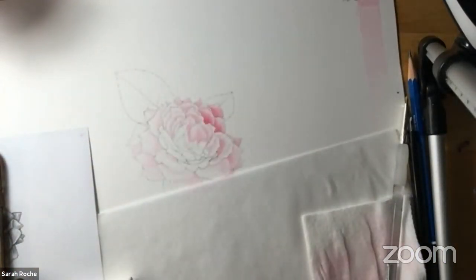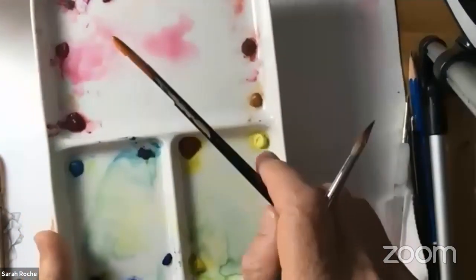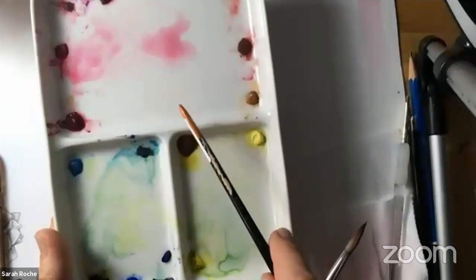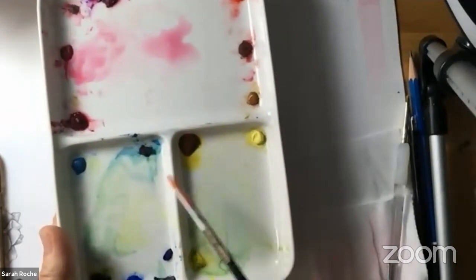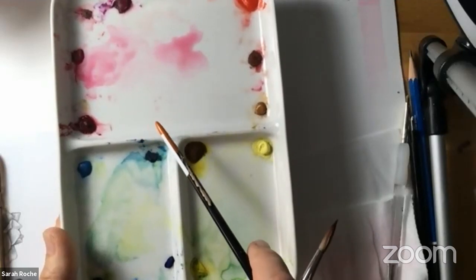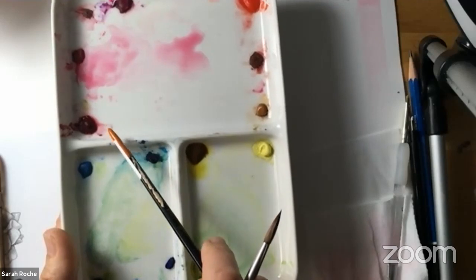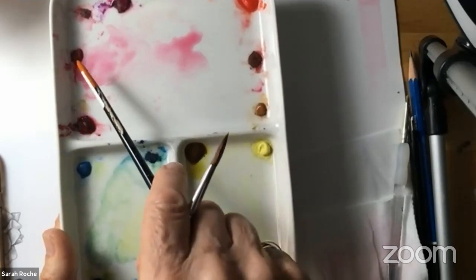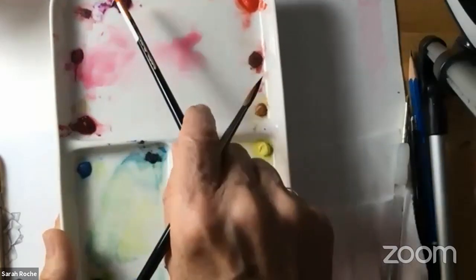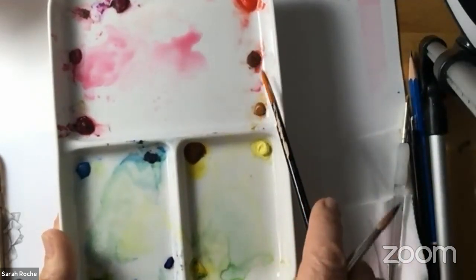So this is my palette. I go to the Chinese supermarket here. They have these amazing dishes. I think they use them for sushi and stuff, but they're absolutely amazing for mixing watercolors. I like mixing on china rather than on plastic. And I just have a blob of each color of the colors that I use. So here, look, alizarin crimson, permanent rose, quinacridone magenta, scarlet lake, and these are my 2 siennas.